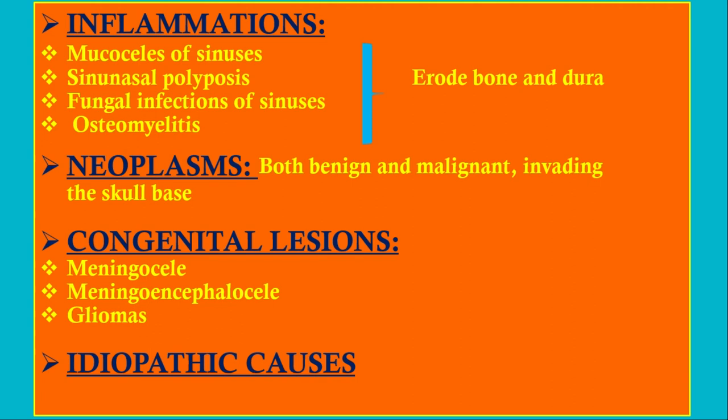Now, neoplasms or new growths, benign and malignant, can invade the skull base, leading to CSF rhinorrhea. Congenital lesions such as meningocele, meningoencephalocele, or gliomas can all lead to CSF rhinorrhea, whereas certain other cases can be idiopathic, where the cause is unknown.